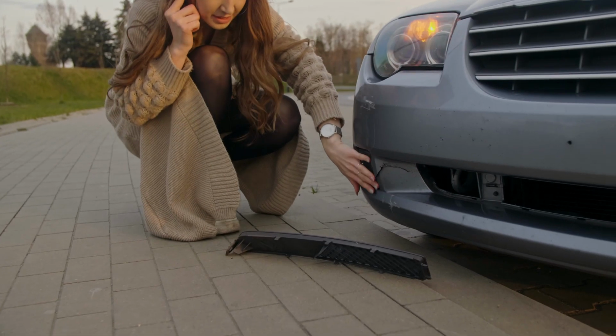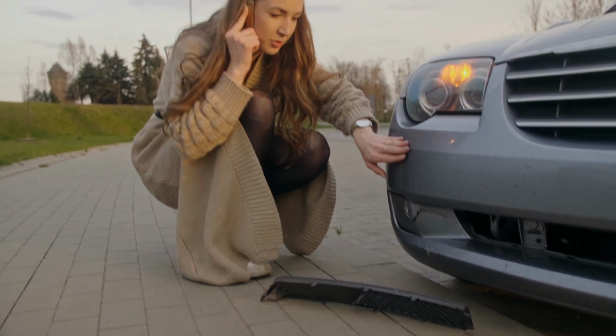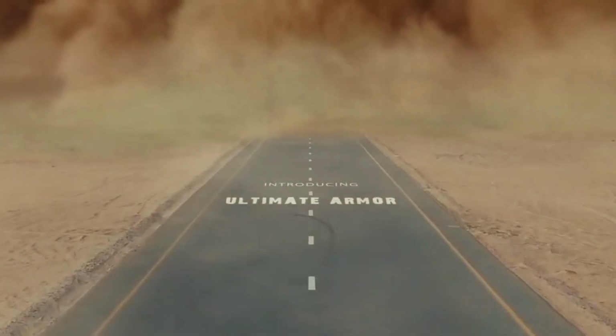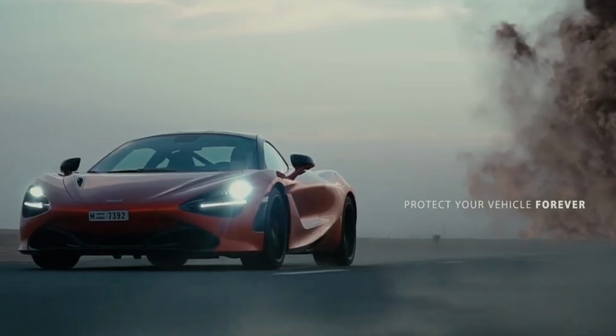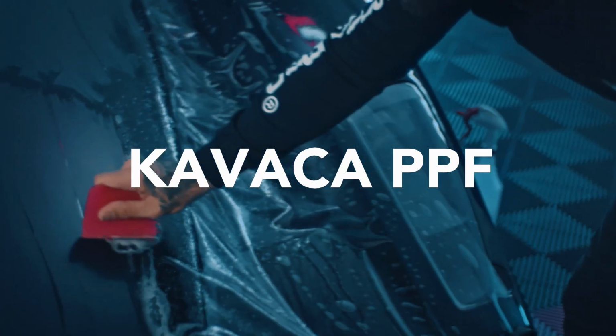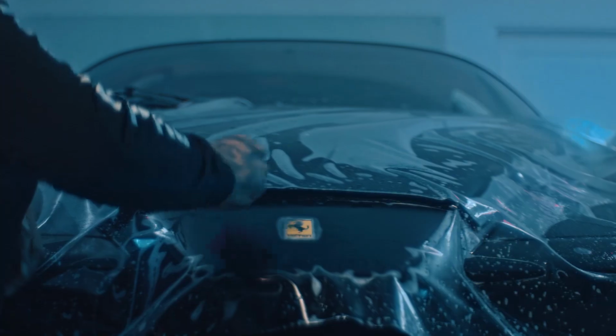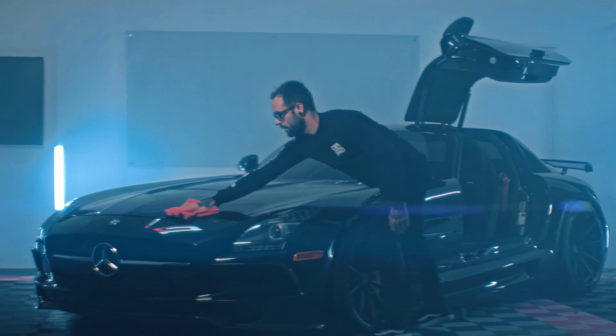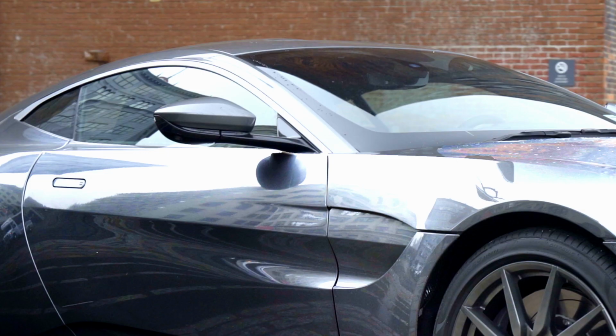As much as we want to keep our paint looking factory new, life happens and you can't always do that. The best way to protect that paint is by visiting an Elite dealer to prevent you from having costly repairs. We offer the Ultimate Armor Package. It includes a full front Kavacha PPF to prevent the car from getting any kind of rock chips or scratches in the high strike areas, as well as a ceramic coating on the remaining paint and exterior surfaces to protect your car from the environmental damage.